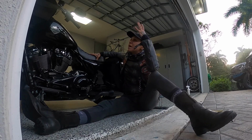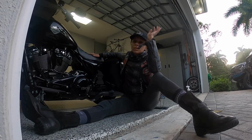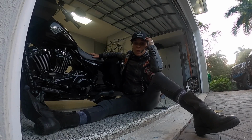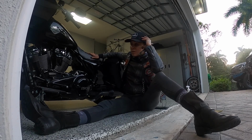But thank goodness I had the windshield on, the new one, because that saved all the bugs from hitting my face. In fact, they're all over the windscreen. I would show you, but I'm just so tired, I've had to sit down. So I'm just gonna unpack my saddlebags now and go upstairs, get a nice hot shower, get my PJs on, and I am having an early night because that's a lot of riding.